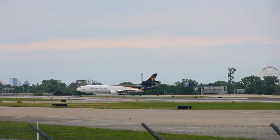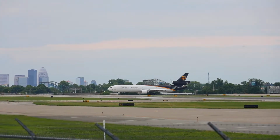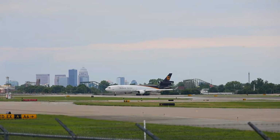And here's our MD-11 going to Dallas-Fort Worth, turning onto 17 right. I'm going to go off the mic for a few seconds so y'all can hear the MD-11 take off, and then I'll be right back.